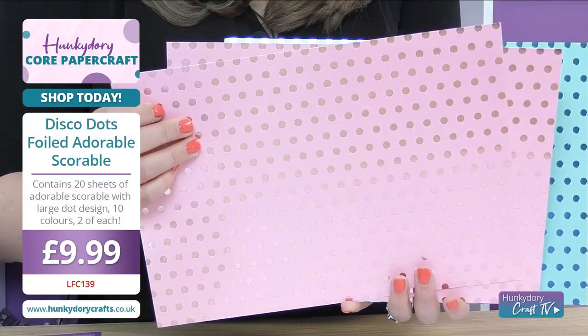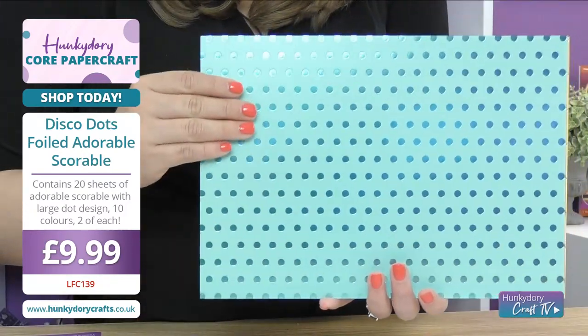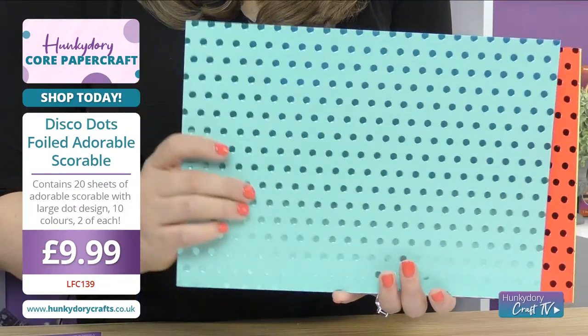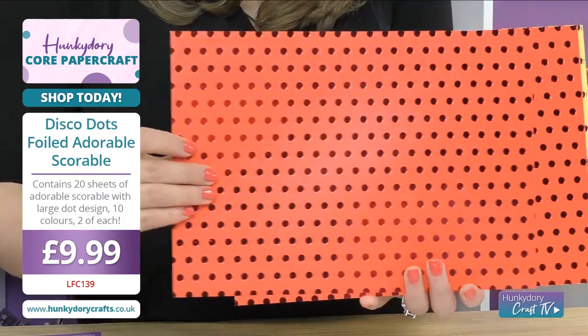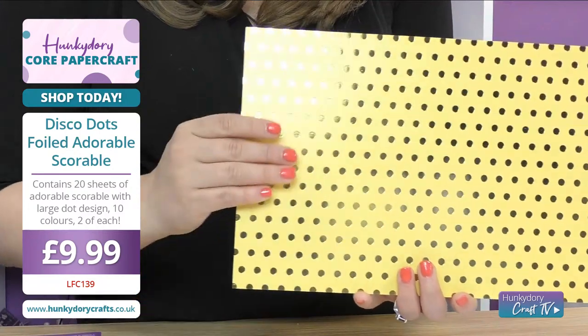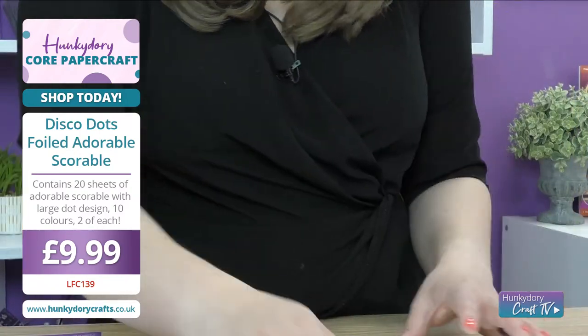It's the incredible 350 GSM, so construction projects, and we have some to show you that Amazing Jane has made. They are incredible. And they're just going to finish your cards off beautifully. There's so many really nice things you're going to be able to use this for. £9.99, and that is all 10 of your colourways.